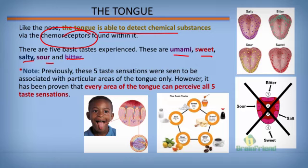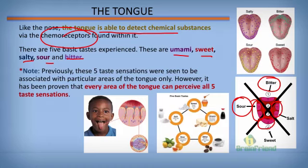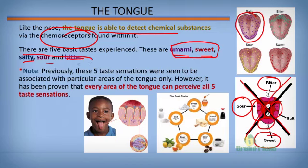Before now, we used to have that a certain part of the tongue just helps you taste a particular sensation. For instance, the sides of the tongue used to be for sour. Behind, we're taught that it helps you taste substances which are bitter, and the tip of the tongue helps you taste substances that are sweet. From research, it's been discovered that this is wrong. We now know that every part of the tongue helps you taste all the 5 basic sensations. This is because it has been discovered that within a taste bud, you find all the 5 taste sensations in different amounts. Now, this is what is true.